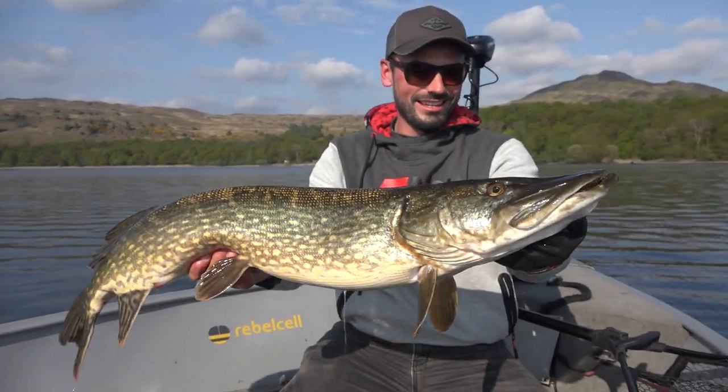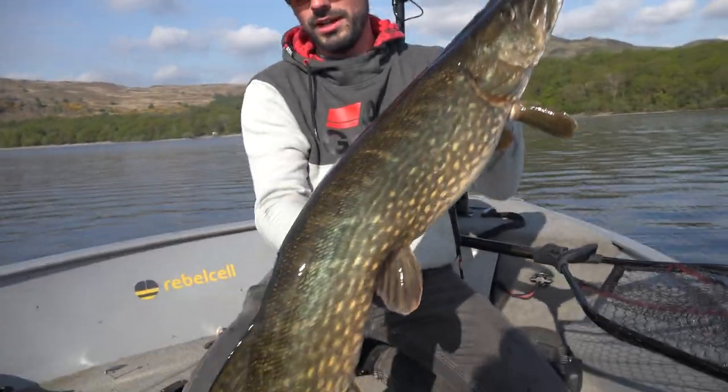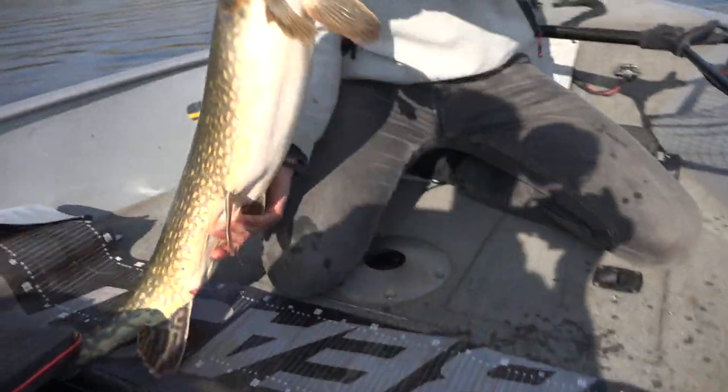What a beauty. What a big head this one has. That's an old fish, and a white back. Look at that, super beautiful. Let's see how long she is.